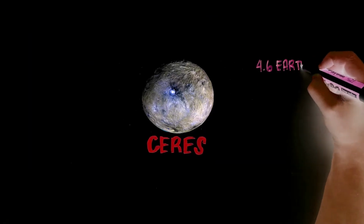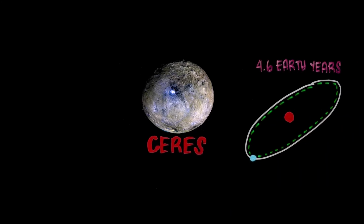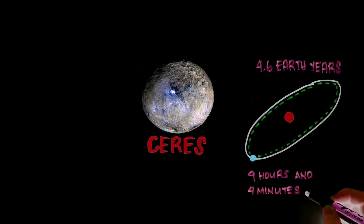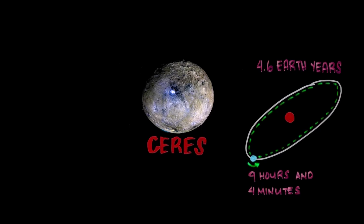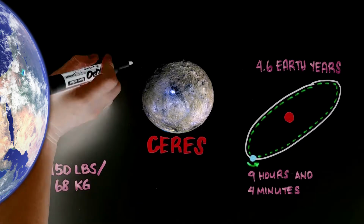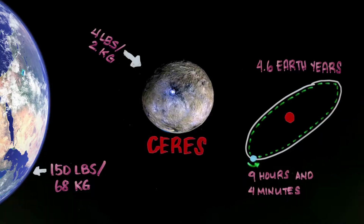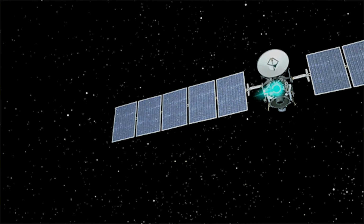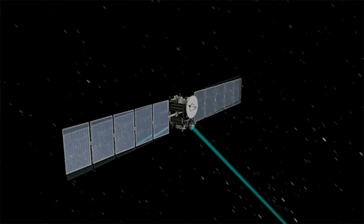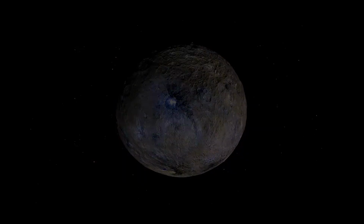It takes 4.6 Earth years for Ceres to complete an orbit around the Sun and 9 hours and 4 minutes for a full rotation on its axis. If you weigh 150 pounds on Earth, you would only weigh 4 pounds on Ceres. The unmanned spacecraft Dawn arrived at Ceres in March 2015. Since then, it has taken many pictures, giving us a more detailed image of the dwarf planet.